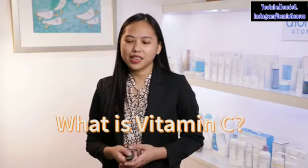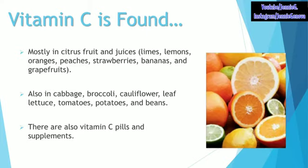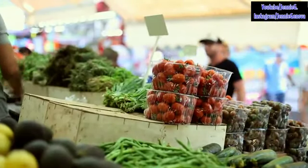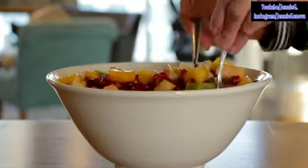What is vitamin C? Vitamin C, also known as L-ascorbic acid, is a water-soluble vitamin that is naturally present in some foods and available as a dietary supplement. Humans, like most animals, are unable to synthesize vitamin C endogenously, so it is an essential dietary component. Vitamin C is found mostly in citrus fruits and juices, like limes, lemons, oranges, peaches, strawberries, bananas, and grapefruits. Also in cabbage, broccoli, cauliflower, leaf lettuce, tomatoes, potatoes, and beans. There are also vitamin C pills and supplements.